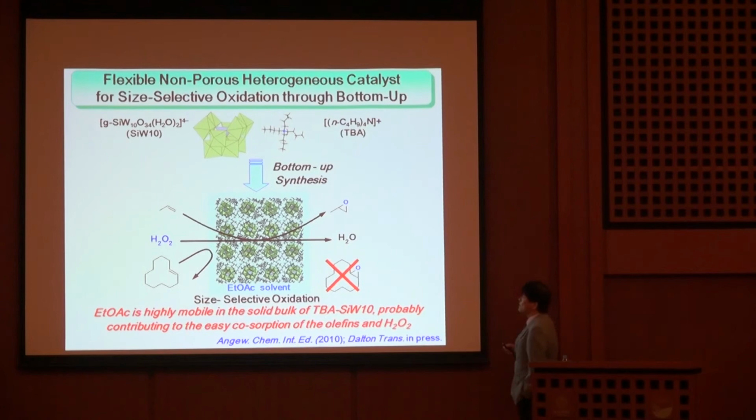Well, this polyoxometalate forms a complex with tetrabutylammonium cations, and this kind of complex solid material is obtained. This is the structure. This solid is not soluble in ethyl acetate, but propylene can react with hydrogen peroxide, and propylene oxide is obtained in high yield.